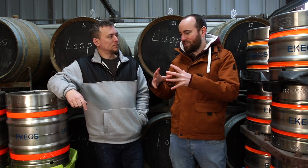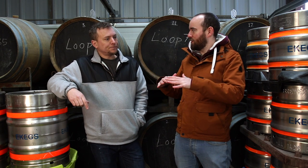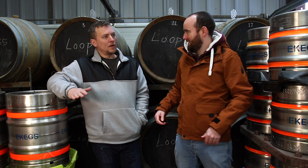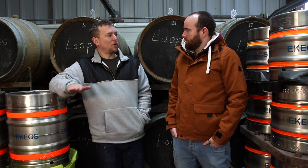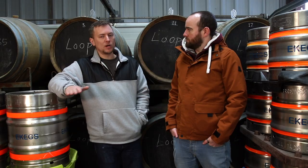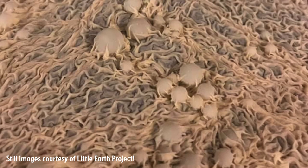What's the actual purpose of a pellicle biologically? Other than searching for the oxygen, is it doing anything else? Why is it shaped the way it is? Well, I think there are some theories that it protects the liquid from the oxygen. So I think this is where there needs to be more research, really. So it's almost like a barrier from other infection coming in, maybe? Yeah, possibly.